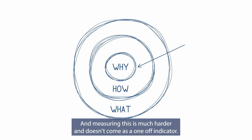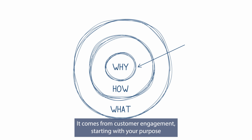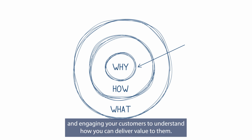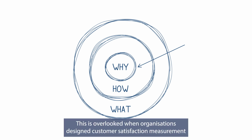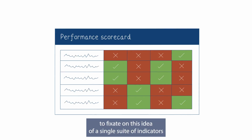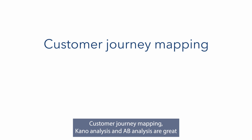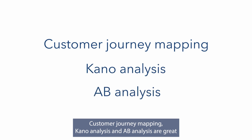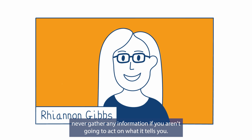And measuring this is much harder and doesn't come as a one-off indicator. It comes from customer engagement, starting with your purpose and engaging your customers to understand how you can deliver value to them, within your remit, of course. This is overlooked when organisations design customer satisfaction measurement because we've all been conditioned to fixate on this idea of a single suite of indicators rather than looking at what the purpose of the measurement exercise is. Customer journey mapping, Kano analysis and A/B analysis are great ways of gauging whether you are doing the right things for your customers. So lastly, remember to never gather any information if you aren't going to act on what it tells you.